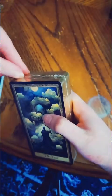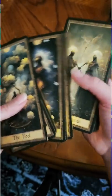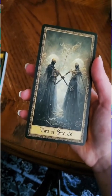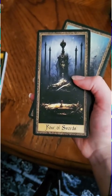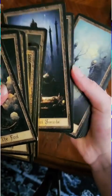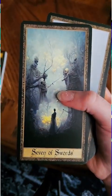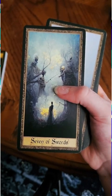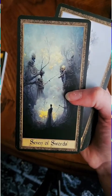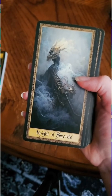But look at the art. Look at the art on this. All right, let me just get that lighting fix off just so you can get a more accurate idea of the colors. But man, when I saw the art in this deck, oh my God. Look at that. Gorgeous. It makes me think of any Dark Souls game I've ever played. Actually, this really is more Bloodborne aesthetic, honestly.